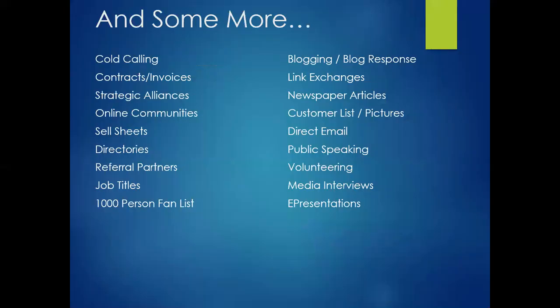So we promised some bonus ones, and these are all free things, but again, this could take time. But don't forget about cold calling. Even your contracts and invoices could have some branding on them. Don't forget about these extra customer touch points that you have. Building partnerships, having your own online community, sell sheets, directories, again, referral partners or strategic alliances. Even your job title can say a lot about your brand.